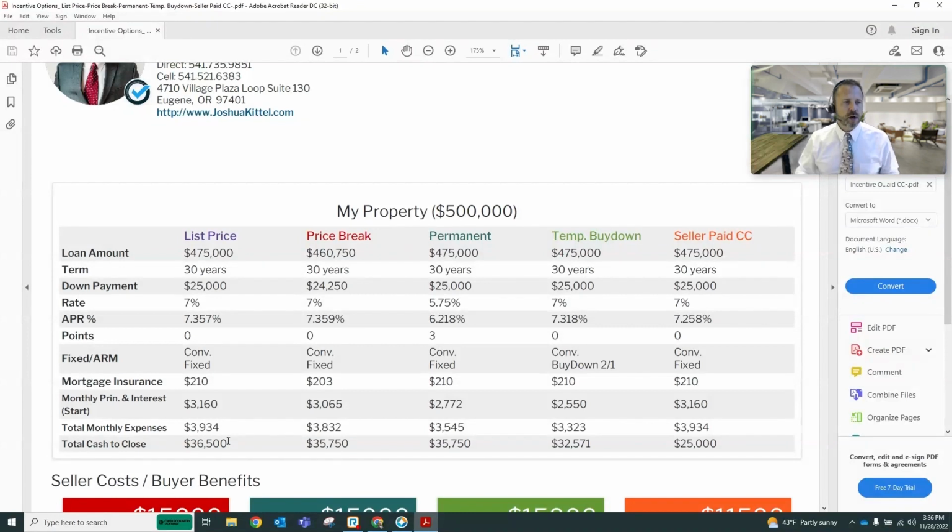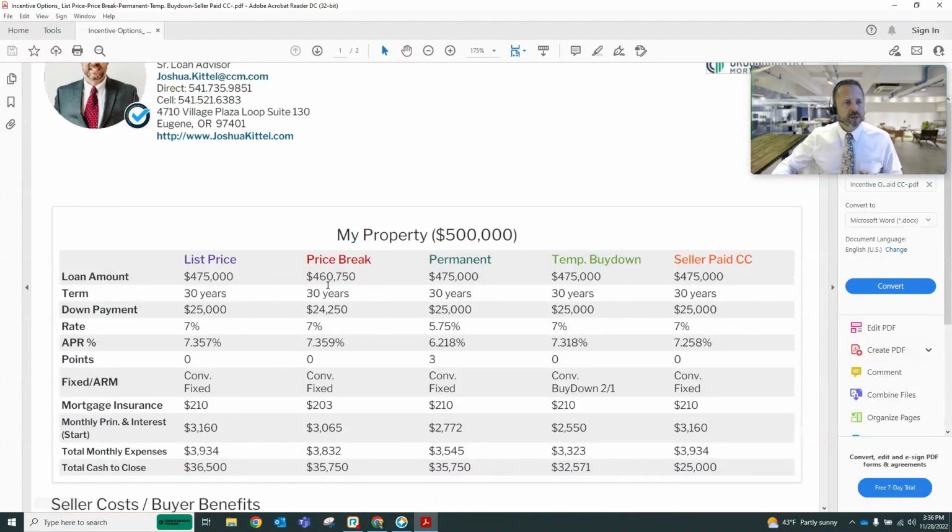Now the seller is willing to negotiate. What do we do? So the first one is a price break. Well, if we take the $15,000 and just take it right off the price point, we now have a slightly lower loan amount of $460,750. Now, what that means is my down payment changes a little bit. Not much of a benefit to you as the buyer, because your down payment didn't change all that much. And look down here, your payment didn't really change that much.